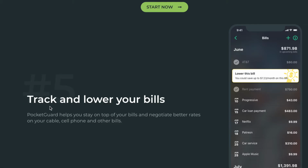Now, if you have the premium version of this app, there's also a cancel my subscription feature that is also really fantastic. And with this feature, what it does is it will analyze all the different subscriptions that you have, and it will tell you which ones that you should be canceling or which ones you can save money on and how to go about doing so.